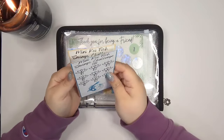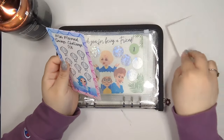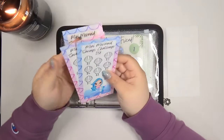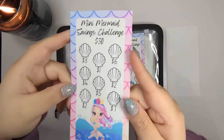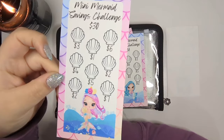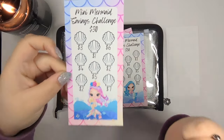And I also have two new bundles available, and I'm really proud of these. So, the first one is this Mini Mermaid Saving Challenge bundle. Alright, let me do this. Mini Mermaid Saving Challenge bundle worth $30. Isn't she so stankin' cute? I think it's beautiful. And all of the little seashells, it doesn't go higher than $7, okay?